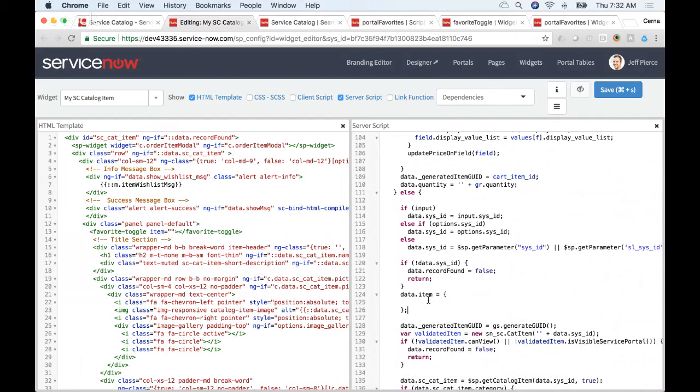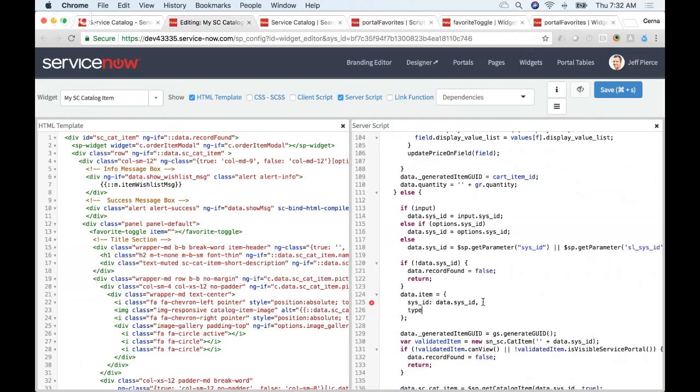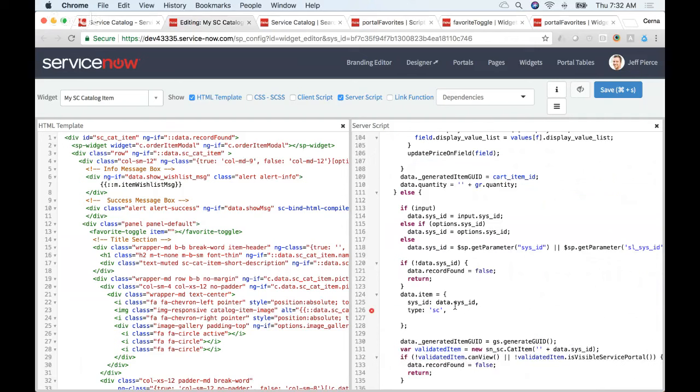So I'm just going to create a simple little object, and I'm going to give it a couple properties. So sysid is data.sysid, because this has already been defined right here. I'm going to give it a type. These are all catalog items, of course, and my service is what's taking a look at this type and then deciding exactly what table name to pass along. And then finally, my providers are going to want to know, is this item a favorite or not already? So that's where I can call my script include favorites.isFavorite. Then I pass to it the table name and the sysid.